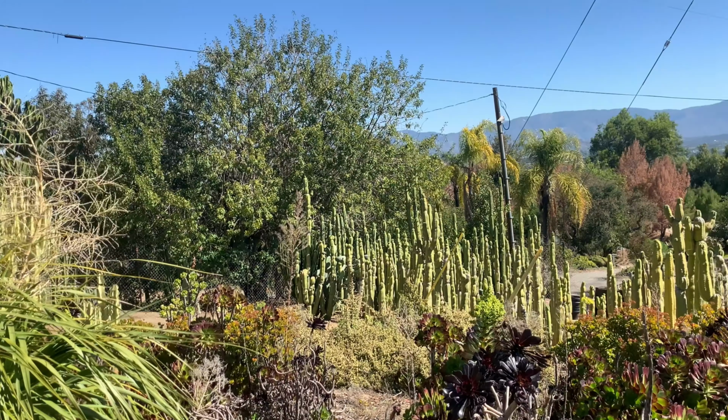In one section, I saw lots of tall columnar cacti from afar. I was making my guesses as to what they were. These cacti are hard grown here. As you can see, they are exposed to full sun all day and exposed to all weather elements.